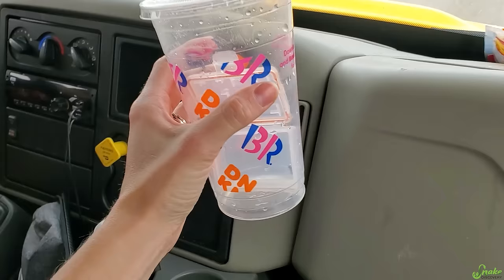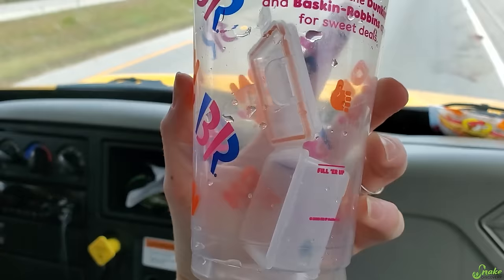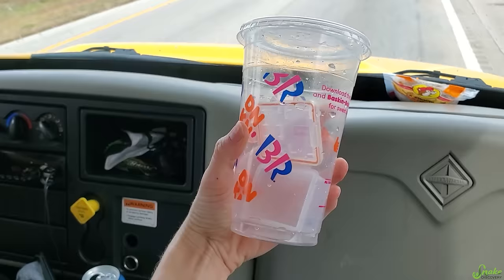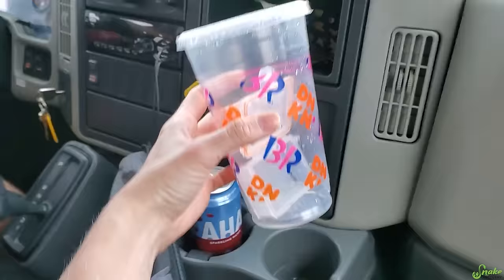Spider. He made a nest in the camera battery holder right away, so I didn't want to pull that out. So instead I just put the whole thing in a Dunkin' cup, and that's his habitat for the ride home. He gets to sit in the cup holder.